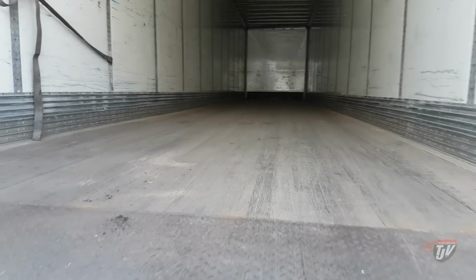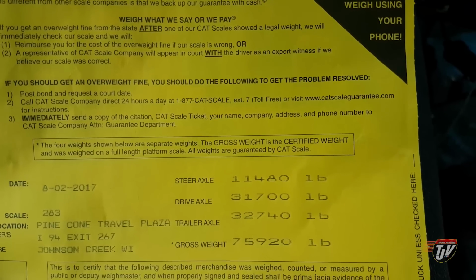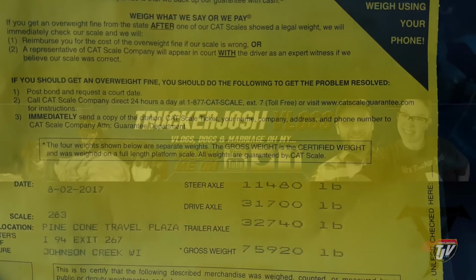How's it looking in here? This trailer's got these weird door handles though, you know? Sitting just under 76,000 pounds gross, so we're good to go.